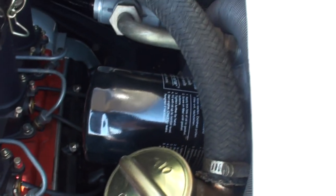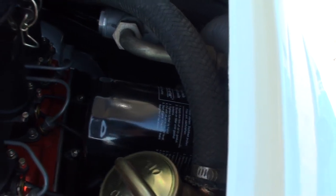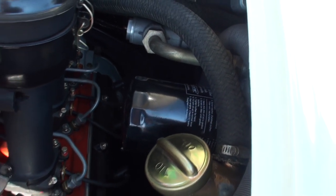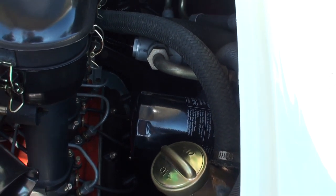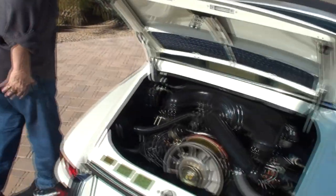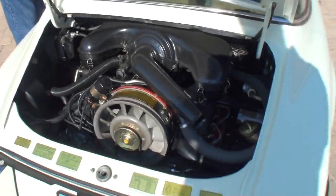I like how the oil filter's right there. When you take the oil filter off, does it just drain all right there? No, it's a dry sump system. There's a tank in the fender, so you drain it from the bottom, you drain the sump system, and you remove the filter. All right, let's fire it, shall we? Sure. I mean, we just had it fired, but let's see it operational.